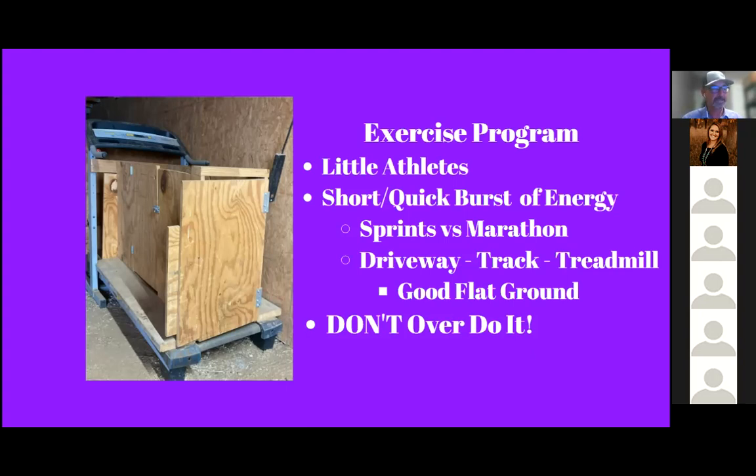The main thing is that when you exercise them, be sure it's on good flat ground. There's no rocks or anything like that that would hurt them or make them trip. And you don't want to overdo it. This is not intended to be a torture chamber by any means. All we're trying to do is keep these goats in shape and help build muscle, help them look the best they can. So as you can see on the picture here with this treadmill, there's two doors. There's one on the side. There's one on the end of it.